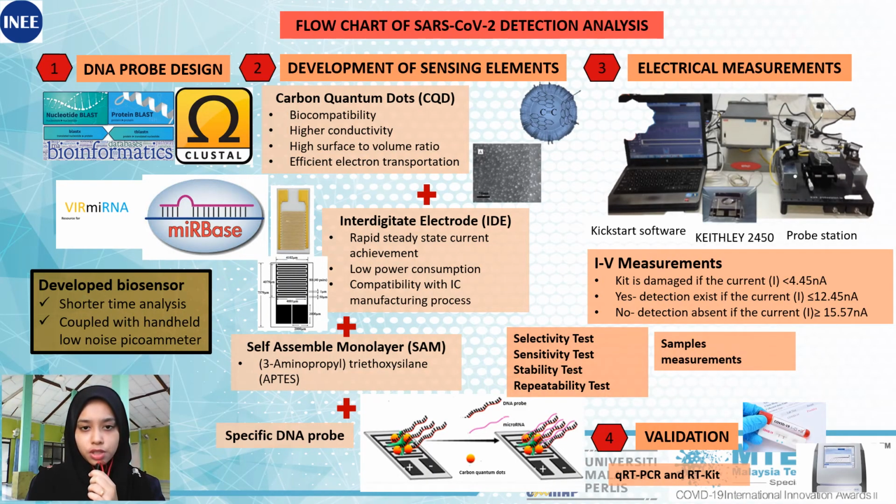So this is the flowchart of the SARS-CoV-2 detection analysis. First, we have to design the probe using a bioinformatic tool. Number two is the development of the sensing element that includes the CQD, IDE, and also the DNA probe. Number three is the electrical measurement by using Keithley. And number four is the sample measurement.